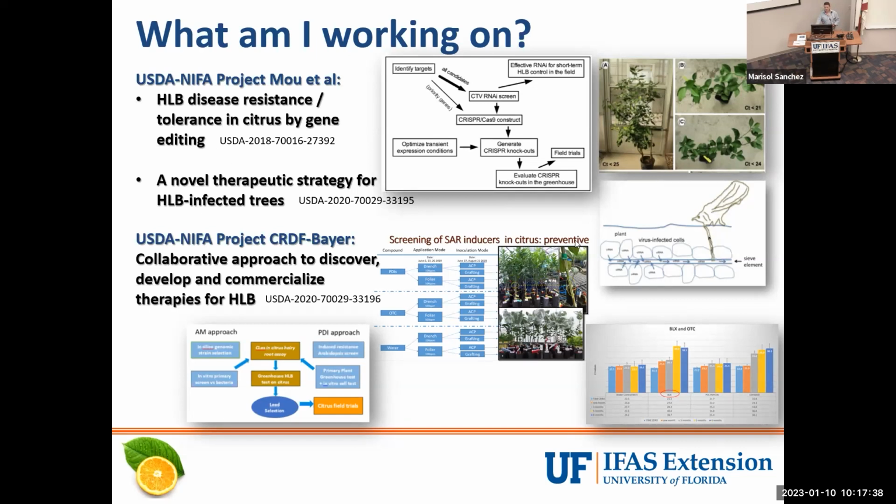Another, listed under the second title, is the CRDF project with Bayer in collaboration with my team, screening different chemicals and materials from the library of Bayer, one of the largest pharmaceutical and agrochemical companies in the world, to see whether they have any effective material that we can establish and show can be used in the near future by our growers to control HLB, ACP, or other diseases.